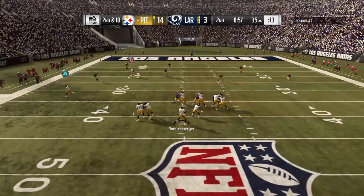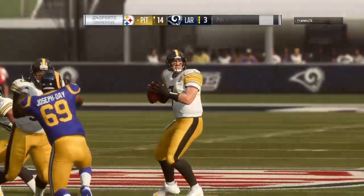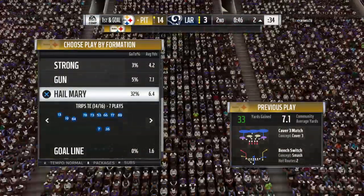Again on 2nd and 10, it's Roethlisberger. He's going deep, and this is caught inside the 5. And they are able to stop him, but he does take it all the way to the 2. A very nice pickup of 33 yards.